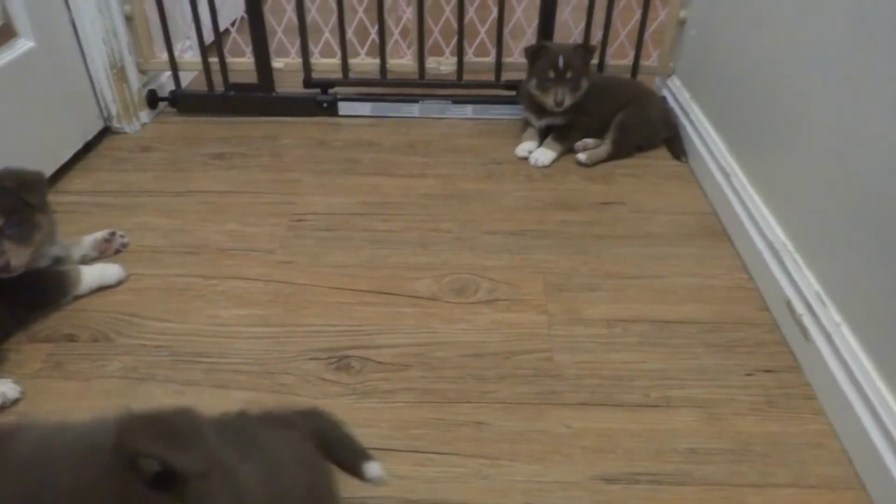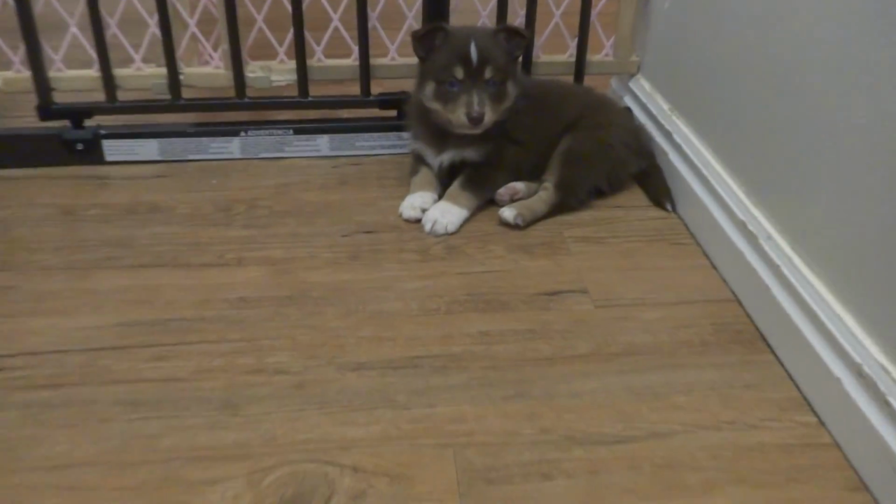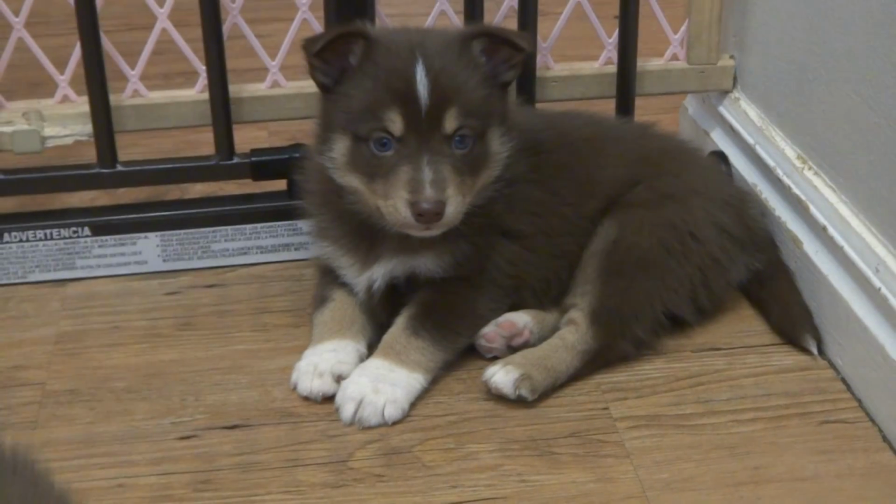Okay, these are the boys from Winter's litter. That one is Ferrero. You can tell him easily because he has the stripe. Come here, buddy. He has a stripe on his face, and he has two blue eyes. He's a little guy.